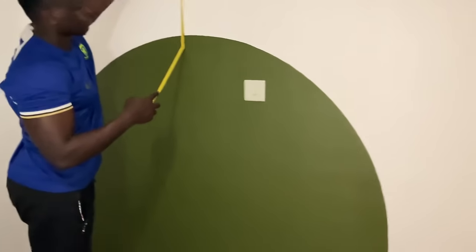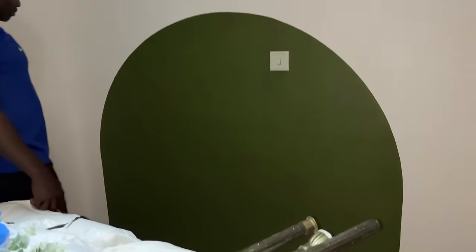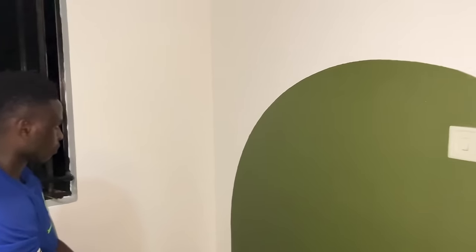Guys, as you can see, Koree painted a beautiful half moon here while I went and took a nap, but we are seeing it's too small. The bed will hide most of it, so right now he's measuring again to see how we can make it bigger and make it look symmetrical with the bed.